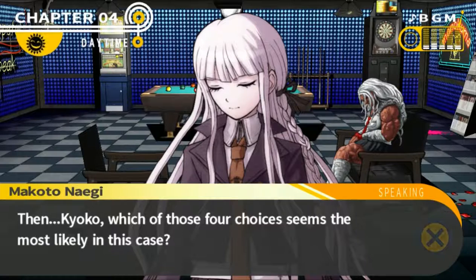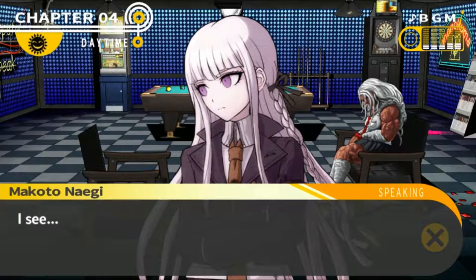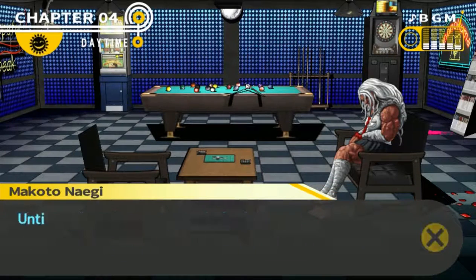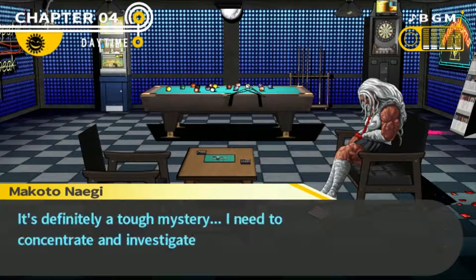Which one of the four choices seems most likely in this case? True. That's a good question. Answering that should be the primary focus during this trial. But right now, I can't really say. Alright. So we were able to figure out the way the killer set up the murder, at least. Or again, it could be suicide. Who knows? Until I figure that out, the truth behind Sakura's death will stay hidden. It's definitely a tough mystery. I need to concentrate and investigate as much as I can.